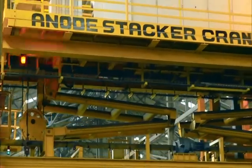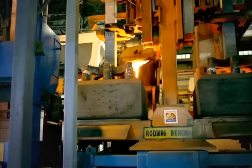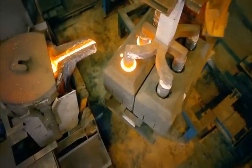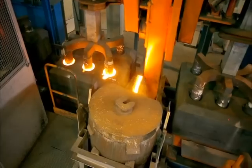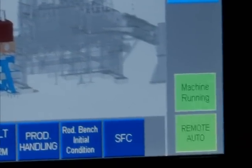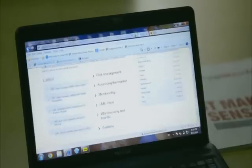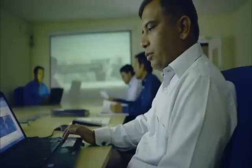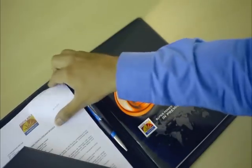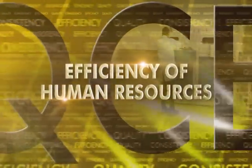Fully automated carbon plants using some of the world's most advanced systems, so that every anode conforms to 20 set performance parameters, which in turn ensures target levels of metal purity. And where it matters most, total consistency in contract execution. With an impeccable track record of performance under contract. That's a commitment from Hindalco. Efficiency of human resources.